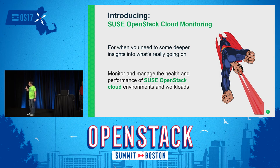So SUSE OpenStack Cloud Monitoring gives you deeper insights into what's really going on in a SUSE OpenStack Cloud environment and also in the associated workloads. That's really the intention. Now SUSE is an open source company, so we're all about collaboration. The fact that Chris was talking about a community-delivered solution works beautifully for us. Working along with Fujitsu and others on Monasca is producing exactly what's needed to fill a gap.